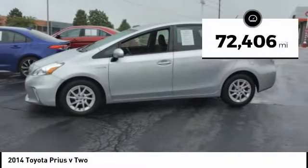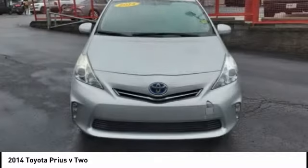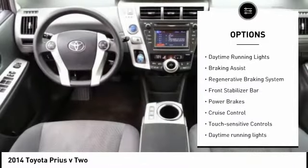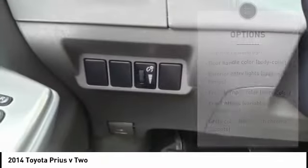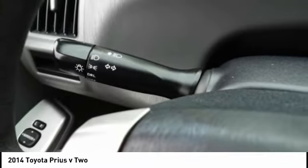This vehicle has less than 75,000 miles. Here are some of this vehicle's great options: tire pressure monitoring system, traction control, stability control, daytime running lights, braking assist, regenerative braking system, front stabilizer bar, power brakes, cruise control, touch sensitive controls.